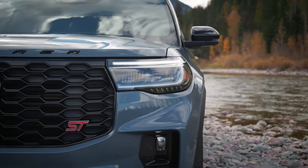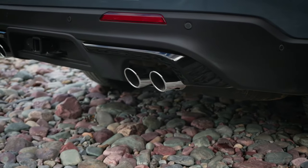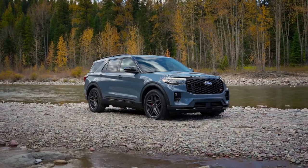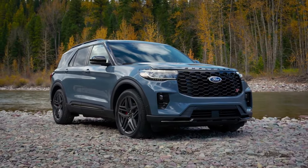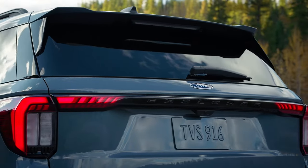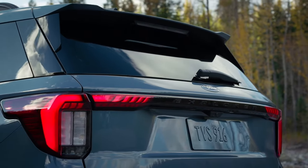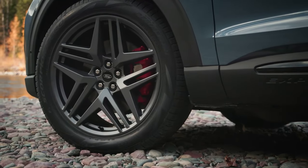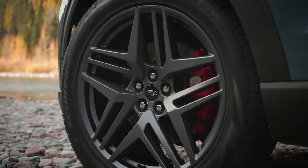For those who prefer the distinctive styling of the ST without the need for Ford Performance driving dynamics, fear not, the Explorer ST Line Special Edition awaits, offering standout aesthetics that demand attention at every turn. And let's talk about customization. New for this year, the Explorer ST boasts Vapor Blue Metallic Paint, a striking option that sets you apart from the crowd. Pair that with the available black painted roof and new 21-inch magnetite painted aluminum wheels, and you have a vehicle that's as bold as it is capable.